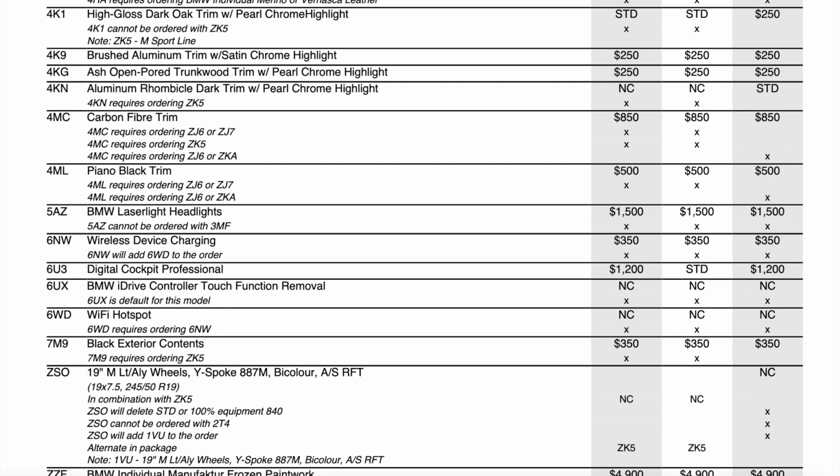One thing I also found interesting was 6UX BMW iDrive controller touch function removal is a no charge option, but then below it says it's a default for this model. I think they're just trying to make customers aware through this ordering guide that you'll no longer have the touch function on the iDrive controller for typing in letters on the new vehicle due to those microchip shortages.